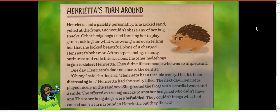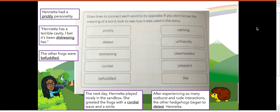So that was Henrietta's turnaround. Okay? So in this slide, these are the directions. We're going to draw lines to connect each word to its opposite. And if you don't know the meaning of a word, look to see how it was used in the story. I took the liberty of putting the sentence words over here for you. So let's start with the first one, which says prickly.